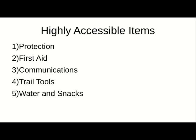Trail tools. That would be lights, multi-tools, anything which you're going to need to use along the trail. This isn't campsite tools, this is trail tools used in hiking. That stuff should also be pretty easily accessible. And your water and snacks, water particularly, you want to be able to have easy access to that because you want to stay hydrated and you want to stay nourished as well.